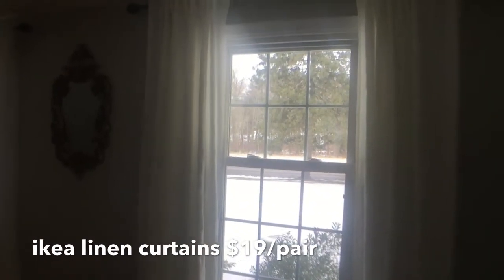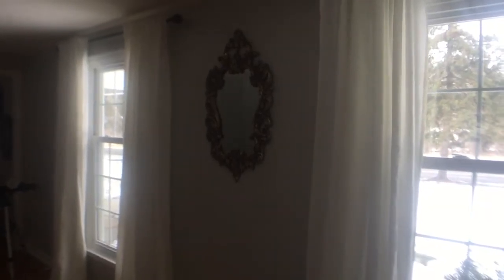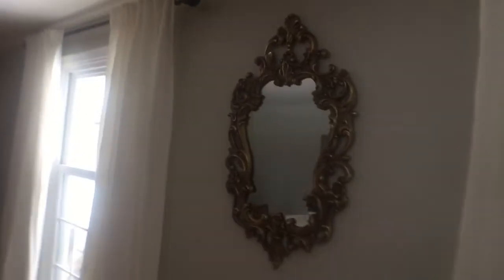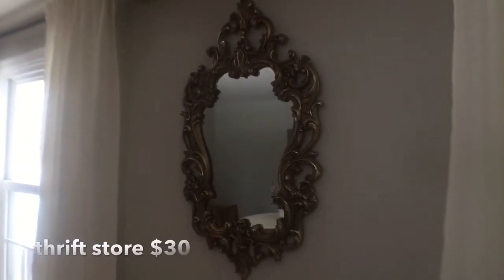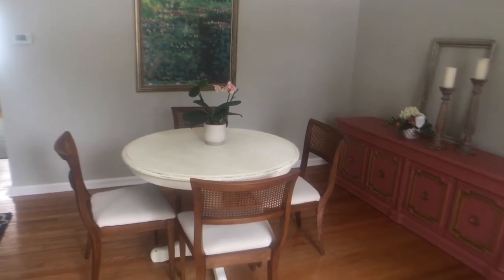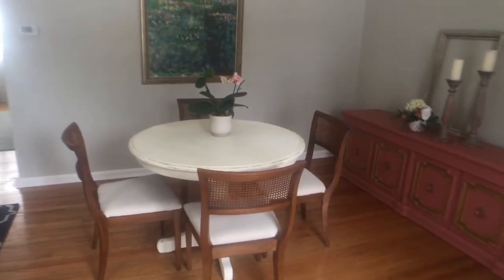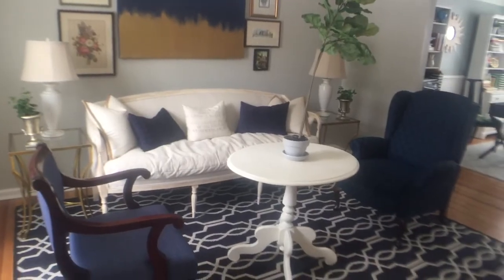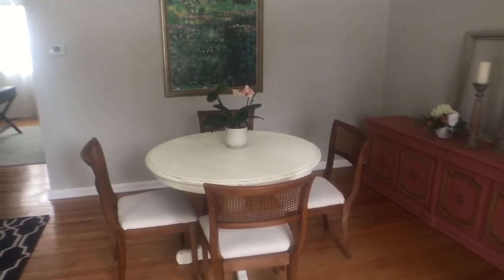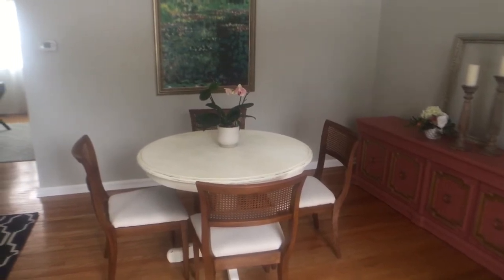Here I have IKEA paneled curtains. I also got this antique mirror for $30. Right over here, we are excited to have a game table. Now we can really use this room. We have a sitting area, and over here, we can play board games or card games with our kids and just have fun.